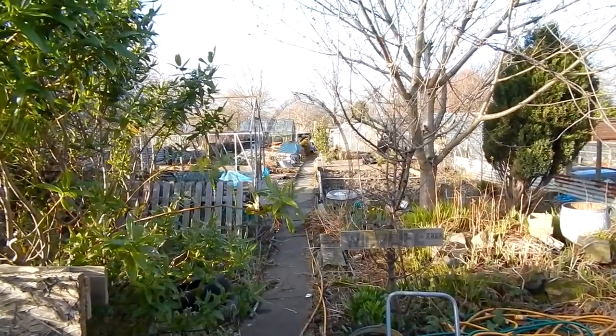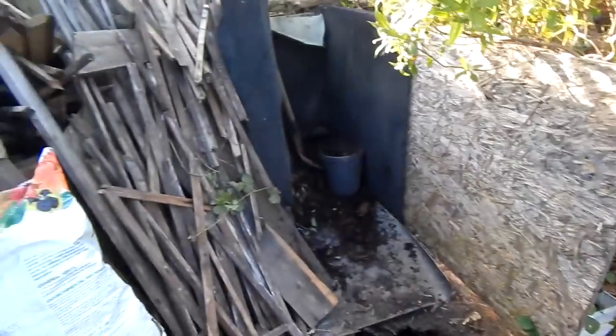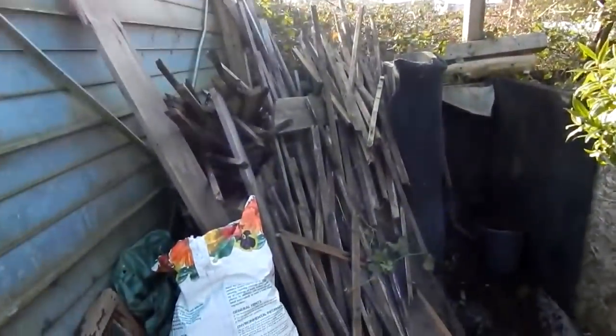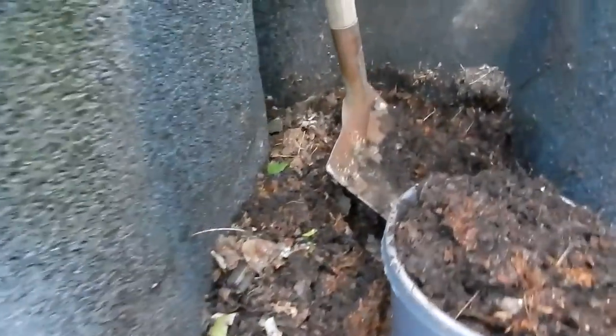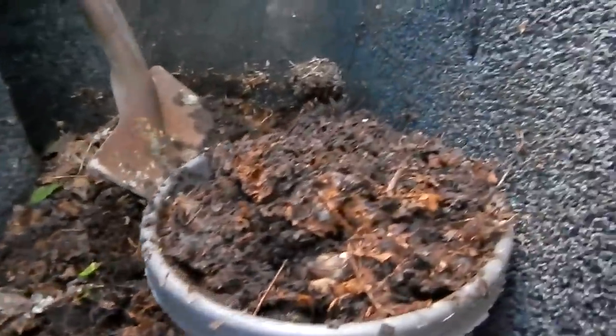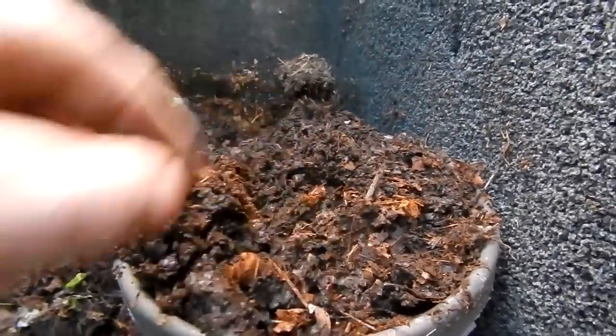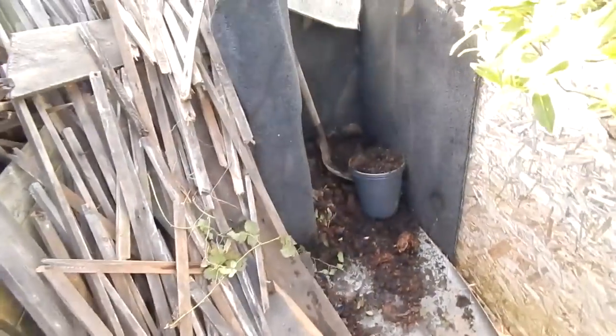Right, just while my cuppa's cooling down there, I'll show you what I've been doing. I've tidied this little bit up here, got rid of some of the piles of wood, and I remember making some leaf mulch stuff 2 years ago now. So that's lovely stuff. I'll dig out that, put it into a bag, make use of it before I store the wood there again.